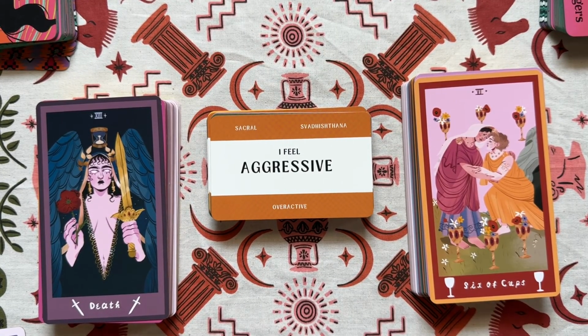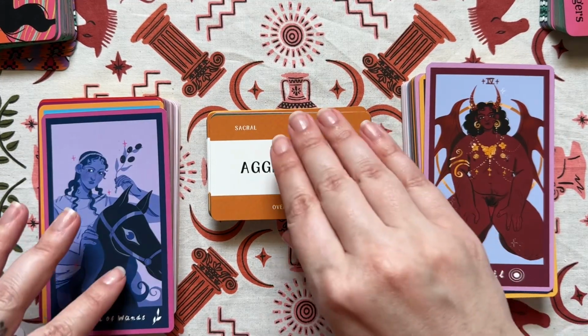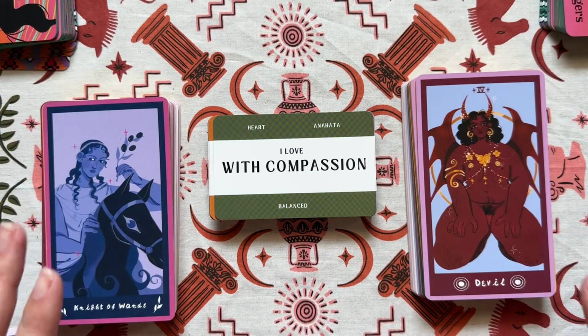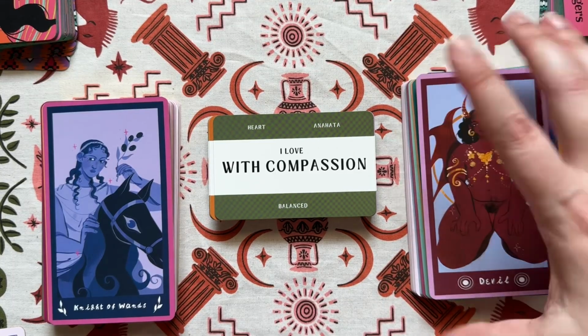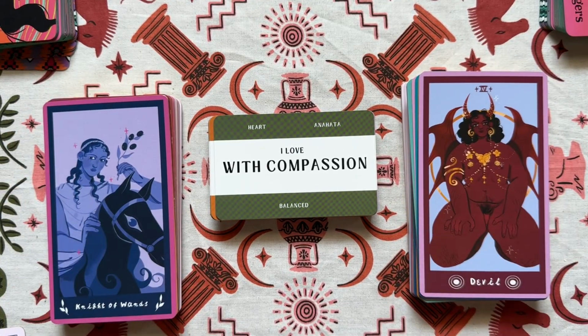I feel aggressive. Death and the Six of Cups. Interesting. This green, I also think, now we've got very blue and purple cards happening, but I think the green might not be amazing. However, I still think we're okay. I still think it works. I love with compassion. Knight of Wands and the Devil.